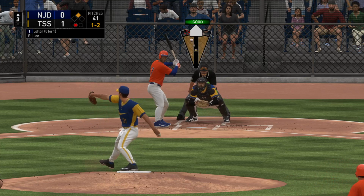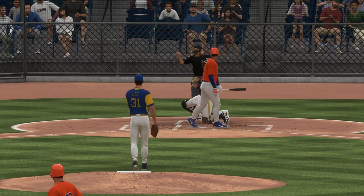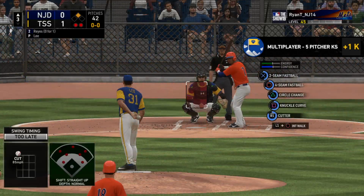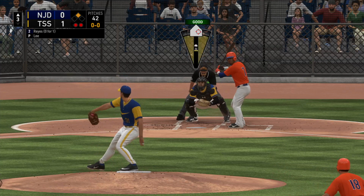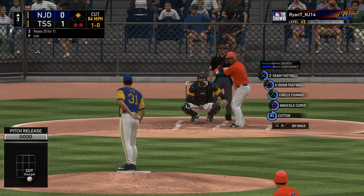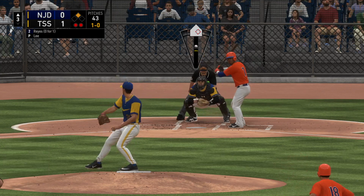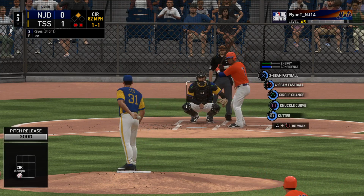The 1-2 home from Lee. Looked like the cut fastball there, and he got him to swing through it for the second out. Stepping into the box, Jose Reyes. He got on top of one and was a ground out victim last time. There's the cut fastball, but it's low, 1-0. And he finds his spot there, 1-1.